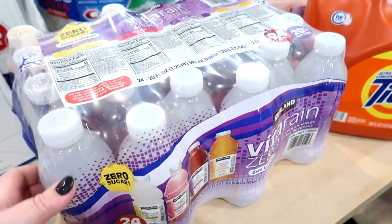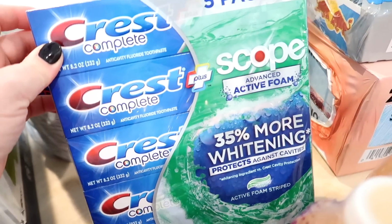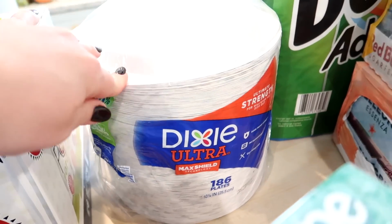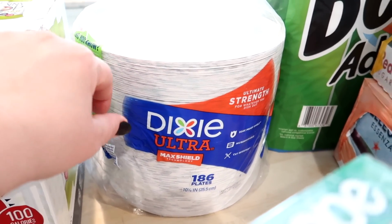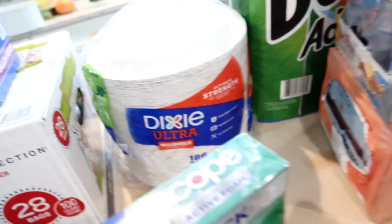So we got those. And then we got some sugar-free Vitamin Zero, Vita-Rain Zero. Sorry, this is just like vitamin water, except it's the Costco brand. It's pretty good. We've had it before. And then we got some more toothpaste, a Crest Complete 5-pack of that. Some paper plates. I always like to stock up on those when I go to Costco because they are a great price. And honestly, these are pretty sturdy. I know of a few cookouts that we're going to be having this summer, so that will be good to have on hand for those.